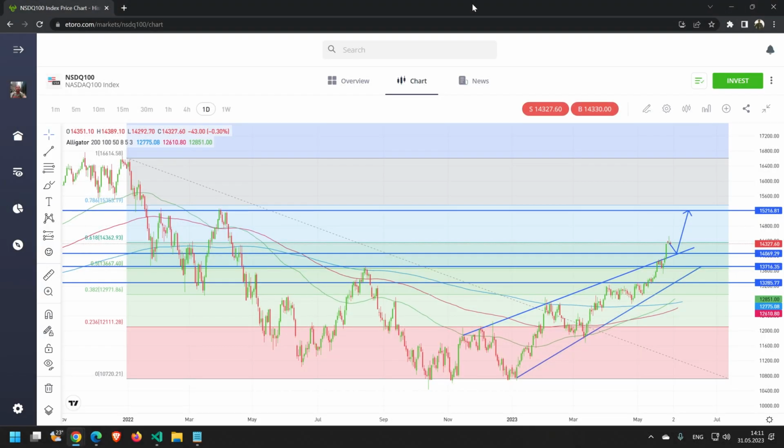Here is the Nasdaq 100 chart, and as you can see, we are going in uptrend and recently broke the resistance line. So I expect a small pullback to the level of 14,000, and then once we test this breakout, the price will go up to the next resistance level, which is around 15,200. So that's my thought about this chart.